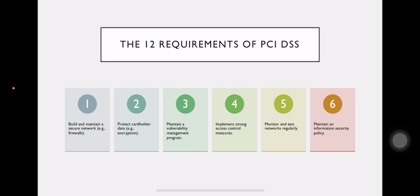Second, protecting cardholder data is critical. Businesses must encrypt card data during transmission and at rest. For example, when a customer pays online, their card data is encrypted to ensure it cannot be intercepted by hackers. The third category is maintaining a vulnerability management program. This means regularly updating software and applying patches to fix security flaws. A famous example is the Equifax breach, which occurred because a known vulnerability was left unpatched.